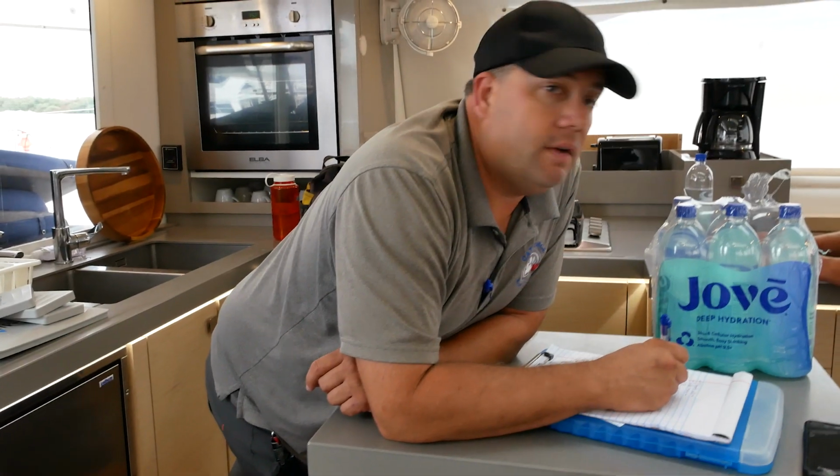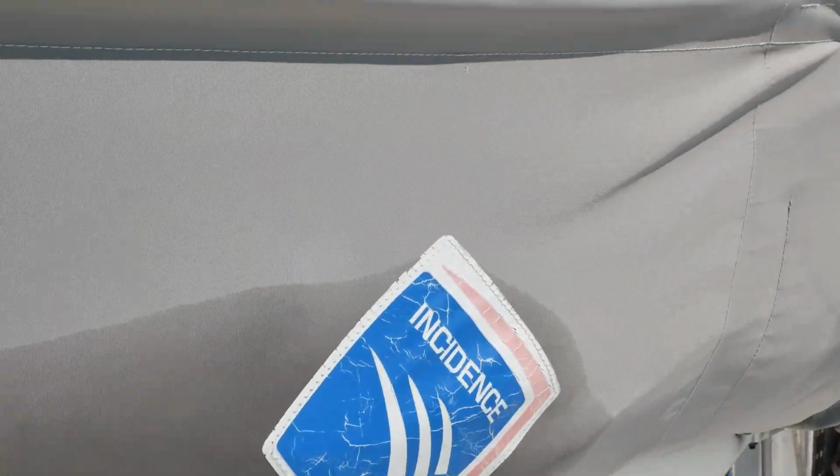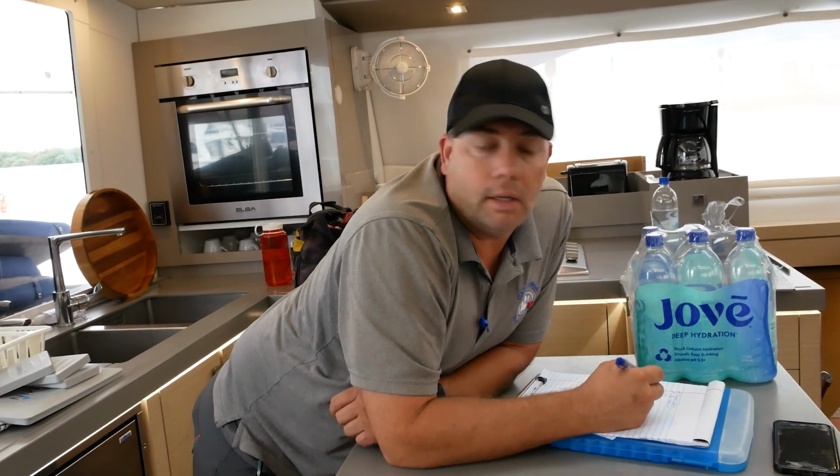The trampoline does have a hole in it, so I would look at replacing the trampoline. Back on the sailing stuff again, sorry, this is in no order. The sail bag is tearing. It's got some tear spots on the starboard side, and the zipper's starting to go as well. So if you're going to replace the sail bag and the general UV strip is on its way out, you may want to consider doing it at the same time.